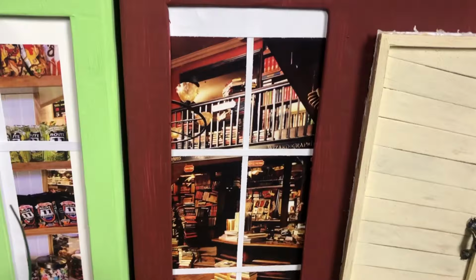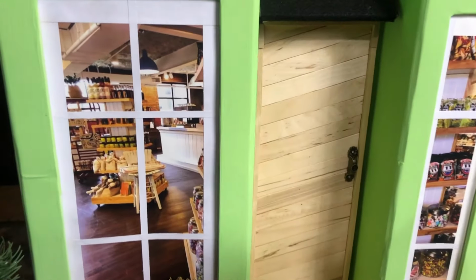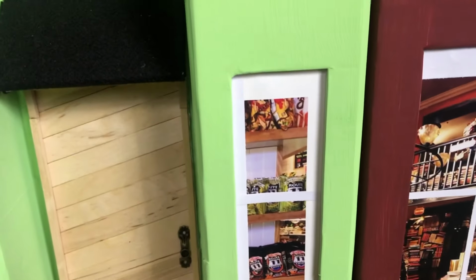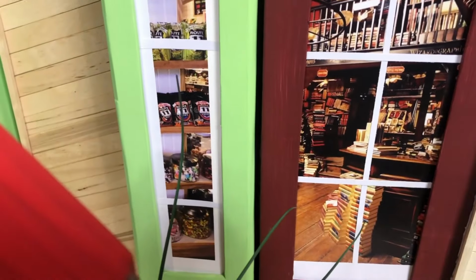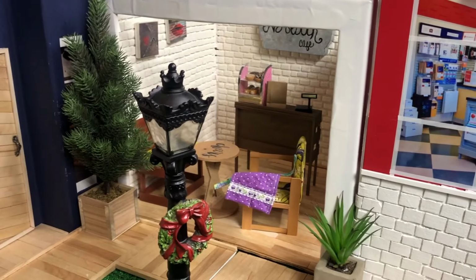All of the pictures that I use in the windows were pictures that I found on Google. I Googled what store I was looking for, and I printed the pictures out, created a little faux window, and voila, you have the inside of different stores.